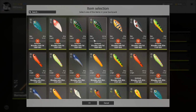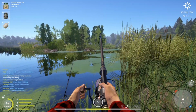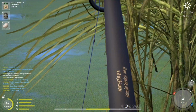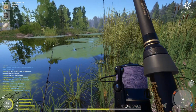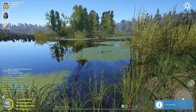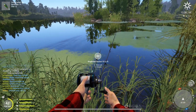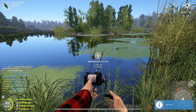All right, let's try one more, and then we'll wrap it up. Oh, it's a common. That's a good sign. It's actually a nice marker. Common carp as well. That's actually a really good sign. Mix some of those in with the grass carp, and that'll help on silver and XP. Both species are biting some.